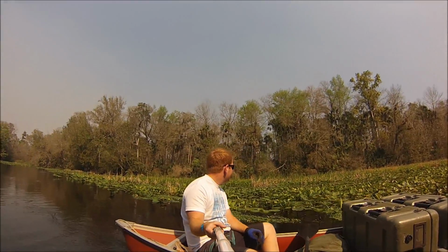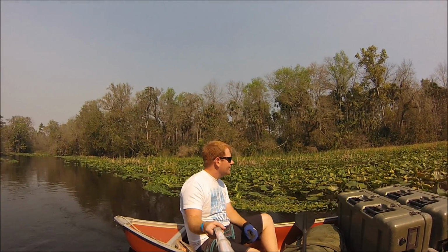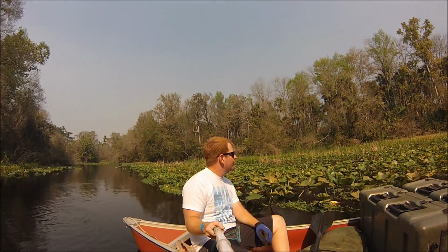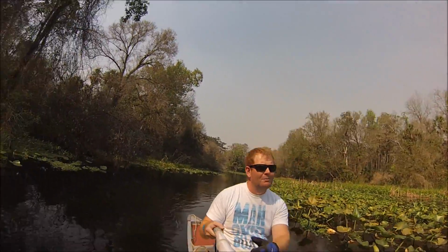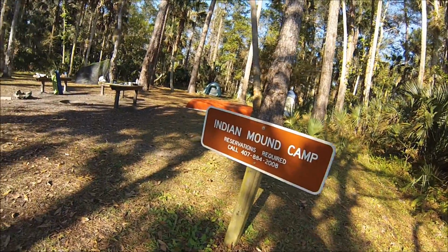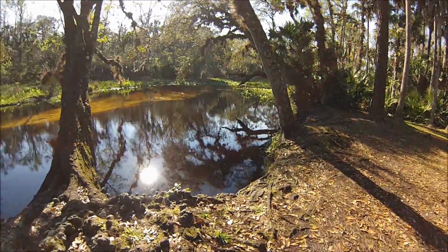Seen 5 gators so far and probably about 100 turtles. We just passed the 4-mile mark. We're not sure where that's 4 miles from, but got about a mile and a half left to camp. We made it to our campground for the first night, Indian Mound. It's a really cool site, right on the water.